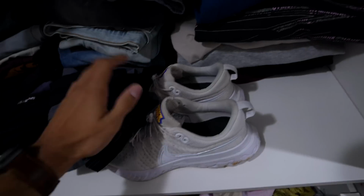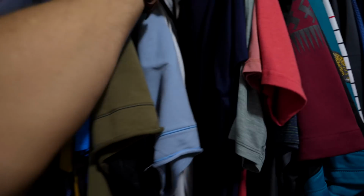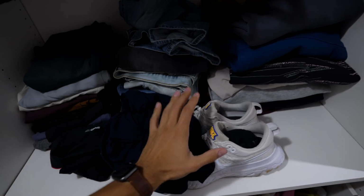Have my cardio shoes right here. And then I like just a normal oversized t-shirt. This one also is by TLF. So boom, right there, ready to go for me first thing in the morning, don't have to think about it.